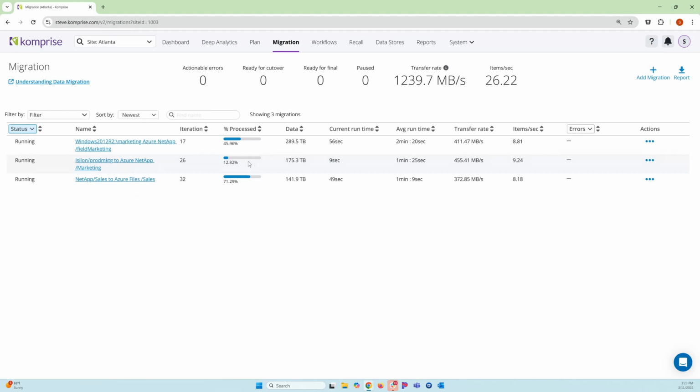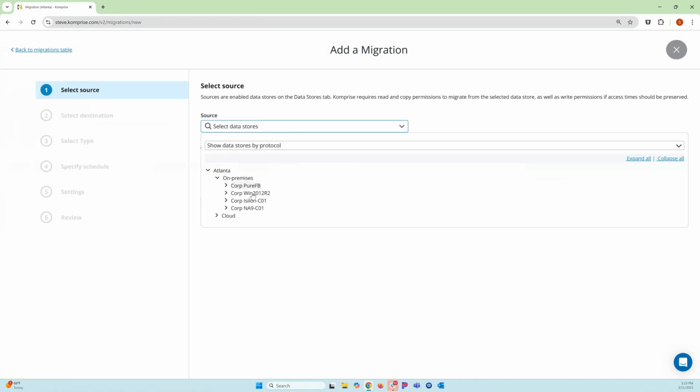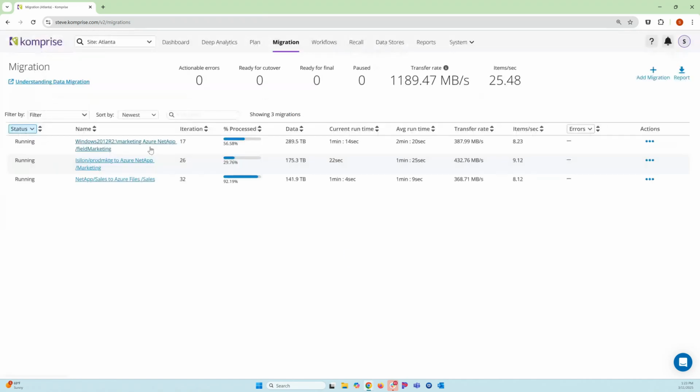Once you understand that environment, you start to develop your plan: what shares you want to move together, which ones you want to start with, which ones you want to finish with. You can come right over into the migration tab and just follow through the migration wizard. Select a source, select a destination, select the kinds of schedule you want for your migrations, and then you can monitor and manage them through here.